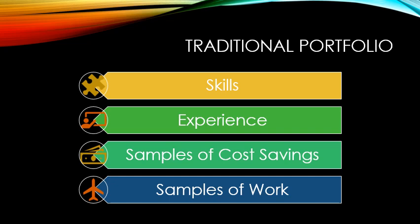And most importantly is this fourth one, samples of your work. Now, being able to showcase samples of work takes some creativity on its own, because you don't want to give away any company information, but you do want to be able to show a wide range of samples, things that are highlights that you have contributed to.